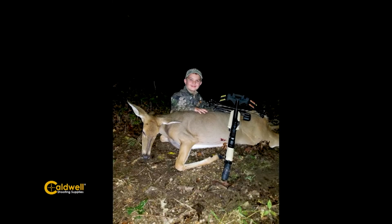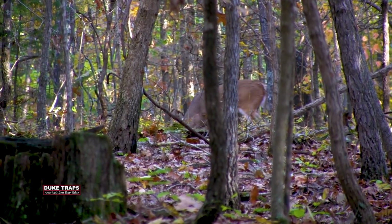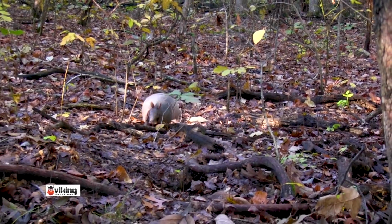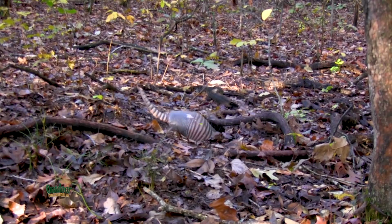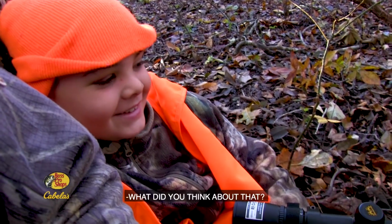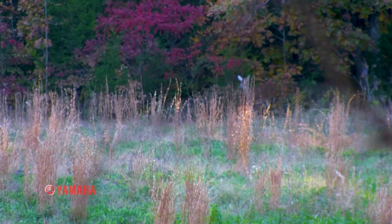During Missouri's youth season, Rylan White and his dad Chase were also hunting. A few weeks ago, Rylan tagged his first deer during archery season with a crossbow. During the opening day of Missouri's youth season, Rylan and Chase sat on the ground and saw several critters. They had a close encounter with an armadillo. What'd you think about that? That was close. The following afternoon, temperatures were cooler. It was a good sign that deer would be active when 2 does entered the plot.